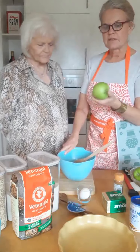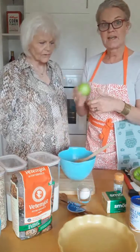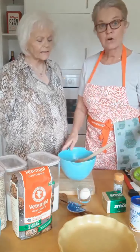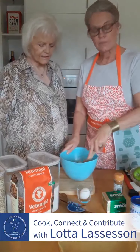But this is your favorite apple. You like the green. This is like a Granny Smith. A little more firm, has a little bit more acid freshness to it, and it holds better when you bake it. Doesn't get so mushy.